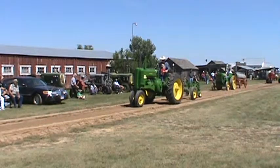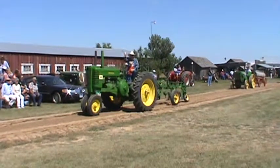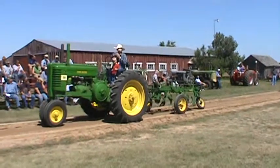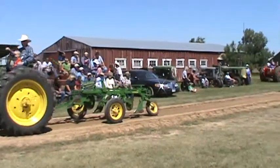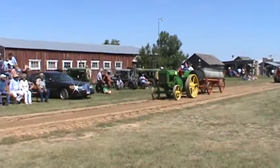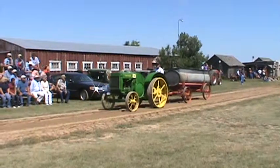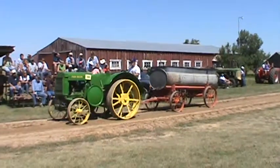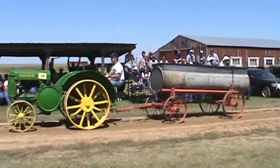John Deere G with a three-bottom John Deere plow behind the pull-tight plow. And then we have a 1926 John Deere C with a nickel flywheel. 1926 John Deere B, joining in Jerry Rice, pulling the water wagon.